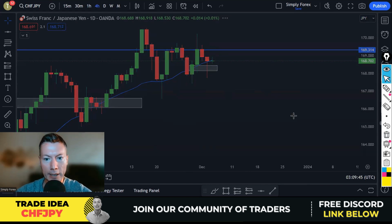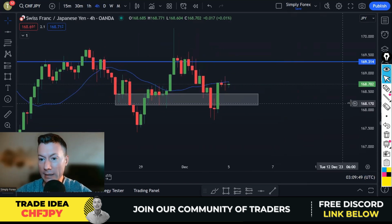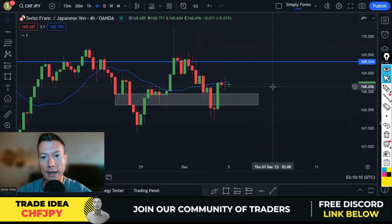If we drop down to the H4 now, you can just see there's a level through here, guys. You can see where price has reacted before. We just want to see price come back into this level, we get a bullish reaction, and then we can start taking price back up to these last highs. All right, so yes, Swiss franc yen as well is a trade idea. So Swiss franc yen, pound yen, both trade ideas.